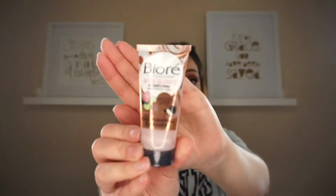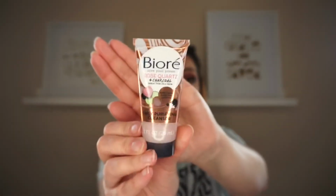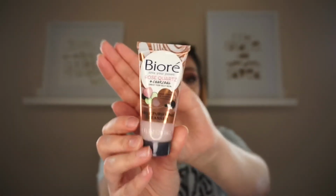Ooh, it smells really, really nice. There's not a seal on it. I don't know if I'm gonna keep this. I may pass this to my husband or even to my daughter because she's more on the oily side. I am not, although this looks very enticing to try. This will be good for her and my husband to bring on vacation because they both are oily. They do like the Biore brand. They use the nose strips and the charcoal mask, so they may both enjoy that.